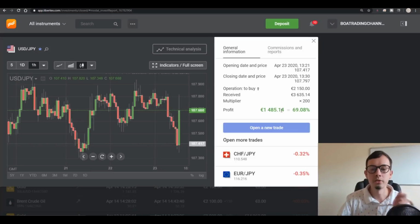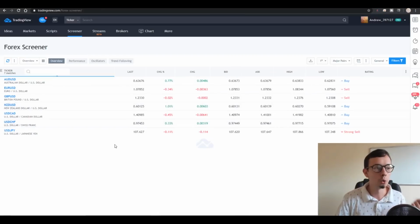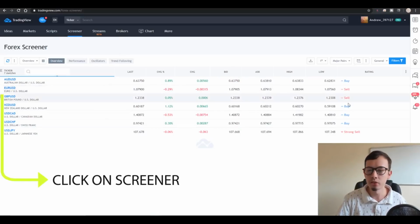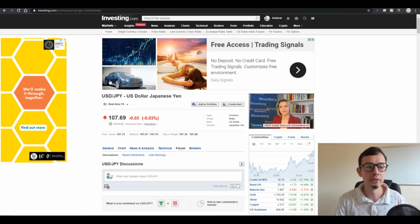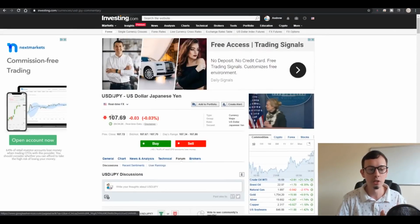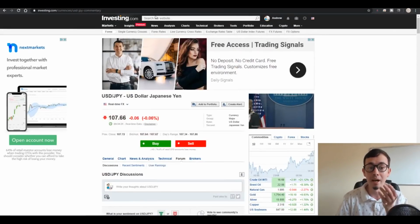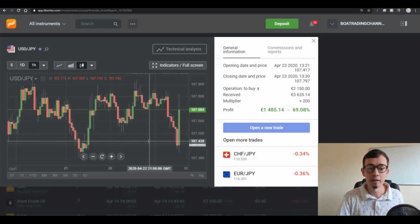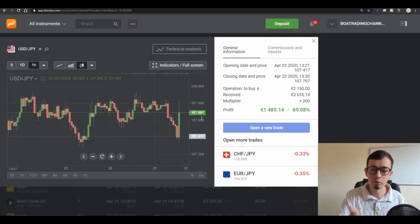Anyway, guys, you don't need to spend long hours in front of your computer in order to trade. All you need to do is to know what you're doing. One of the best pieces of advice, if you don't know what you're doing: go to tradingview.com, click on the screener, click on Forex screener. There you can see some strong buys and strong sells like I showed you yesterday. Then take a look at the discussion section on investing.com, where people are telling you where they are going to put their money. Then just go to your broker and catch those moves, catch those pips like I just did in front of your eyes. I made nearly 1500 euro.